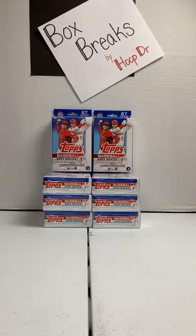First eBay break of the night. This is some Topps Series One. It's the hanger boxes. I know a lot of people like the hanger boxes better than the blasters and the other products, so I bought some. We're going to rip them tonight and see what people are talking about. Hopefully we'll get some autographs and relic cards, and hopefully we'll be seeing Wander Franco especially, and then the other rookies.